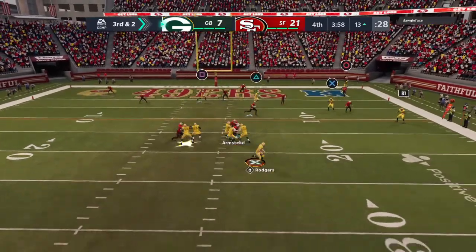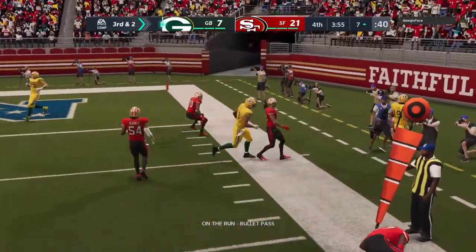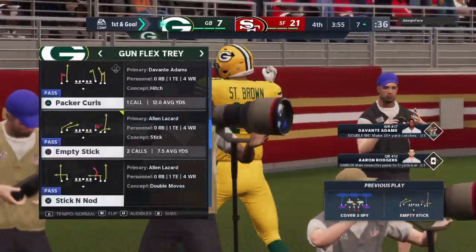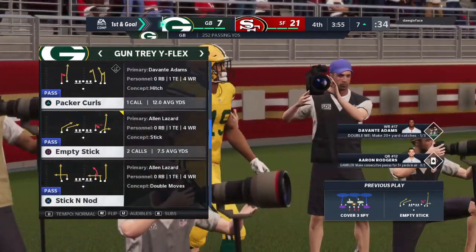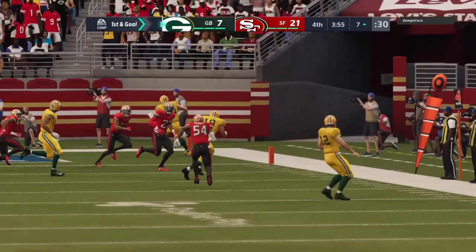Rodgers looking to throw on 3rd and 2. Eluding the pressure right. Man open. It's St. Brown. He's got it. And down inside the 10 here before he's out of bounds right around the 7. It's a gain of 6 as they're able to convert, and now it's 1st and goal.